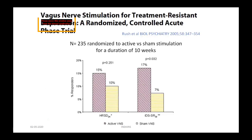There is only one proper randomized controlled trial available, and that is a negative study. It was a large study, with 235 patients, and the study found that 15% of the active VNS group improved compared to 10%. The difference was not significant. So this was a negative trial, and despite that, the FDA gave approval. One of the main reasons is that this was a short-term trial, done for a period of up to 10 weeks.